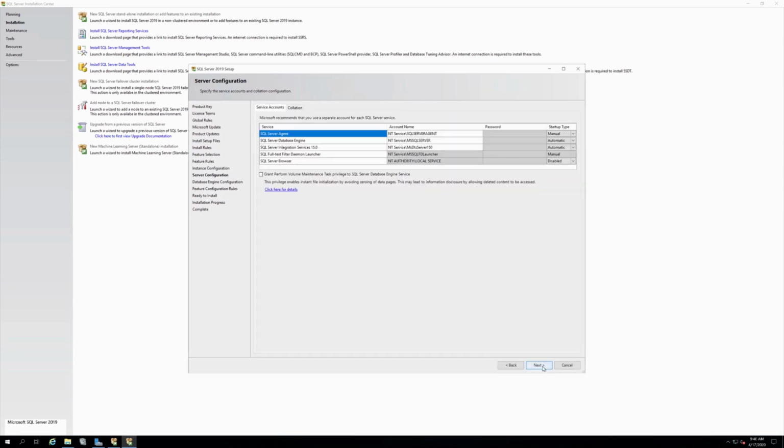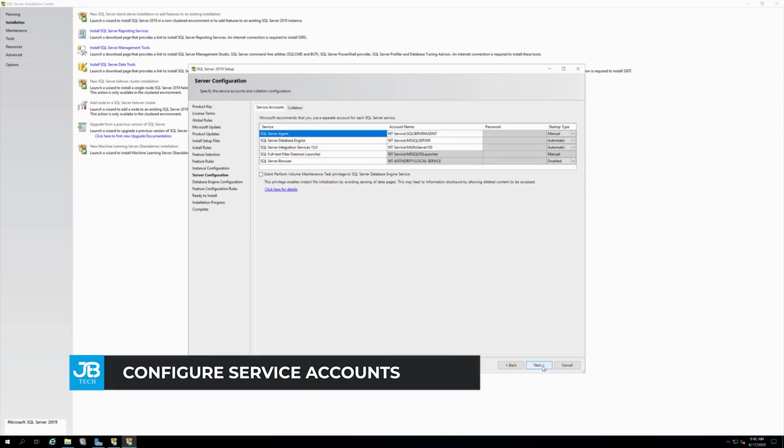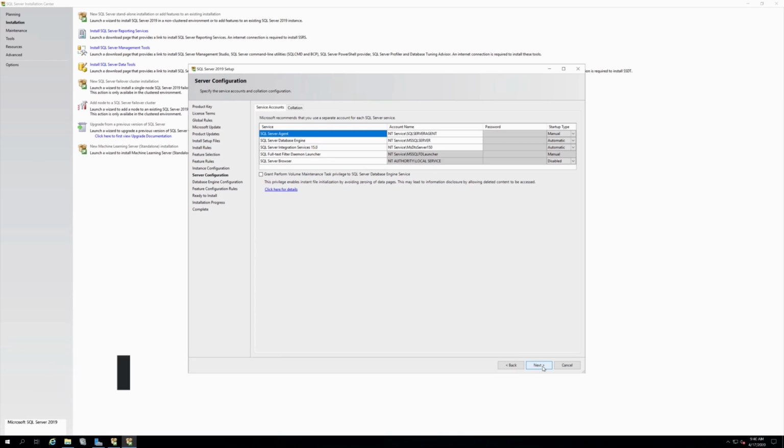Next, we're going to configure the SQL Server service accounts. First, we need to set the SQL Server agent service to start automatically. And you want to do this because you're going to use the SQL Server agent to set up automated jobs like index maintenance, database backups, things like that. The SQL Server browser service is optional. You can leave it disabled, set it to manual or automatic. The SQL Server browser really depends on the requirements of the application that's connecting to the SQL Server instance. Some front-end applications require the SQL Server browser service to be running.